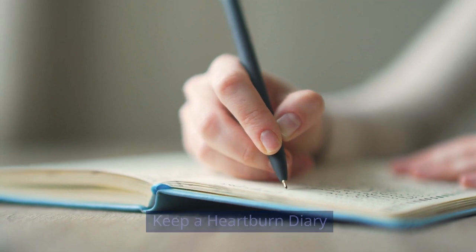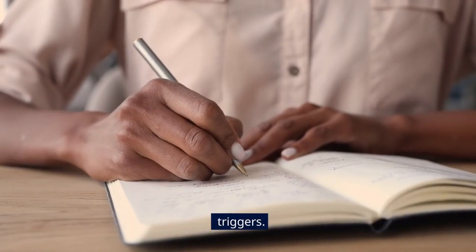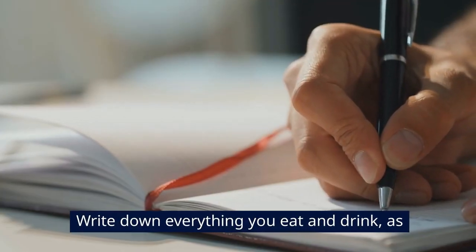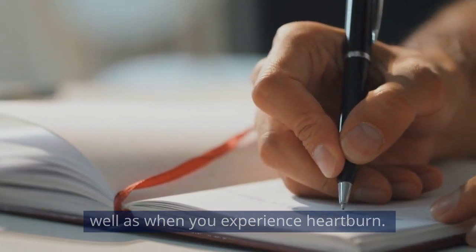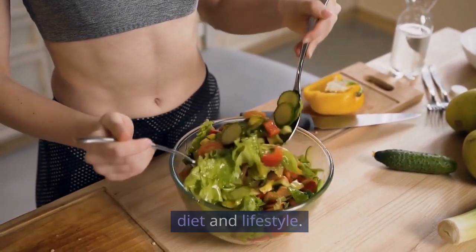Keep a heartburn diary. Keeping a diary of your symptoms and what you eat can help you identify patterns and triggers. Write down everything you eat and drink, as well as when you experience heartburn. This can help you make more informed decisions about your diet and lifestyle.